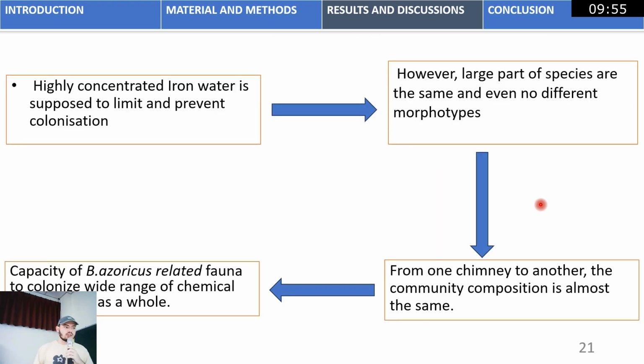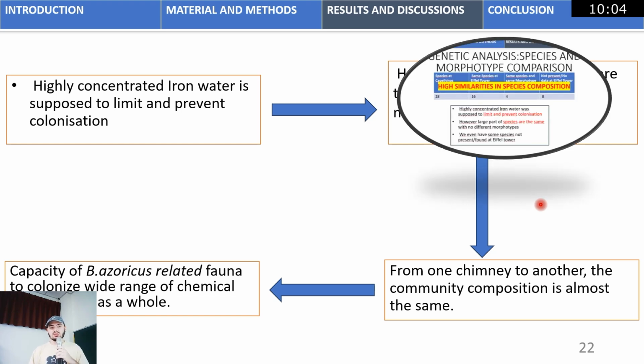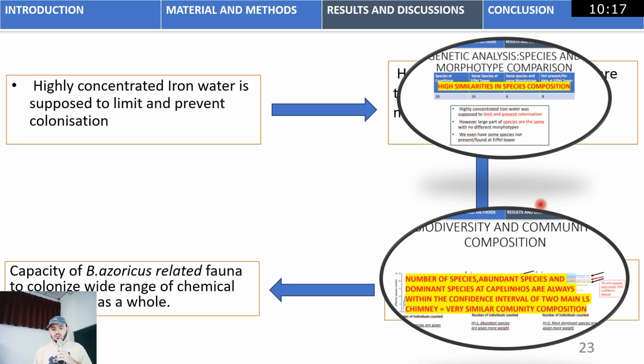So we saw that highly concentrated iron water is supposed to limit and prevent colonization. However, a large part of species are the same, and even with no different morphotype, as we saw in this table. And then we saw that from one chimney to another, the community composition is almost the same, always within our range. So what does it tell us? It tells us about the capacity of B. azoricus related fauna to colonize a wide range of chemical environments as a whole.